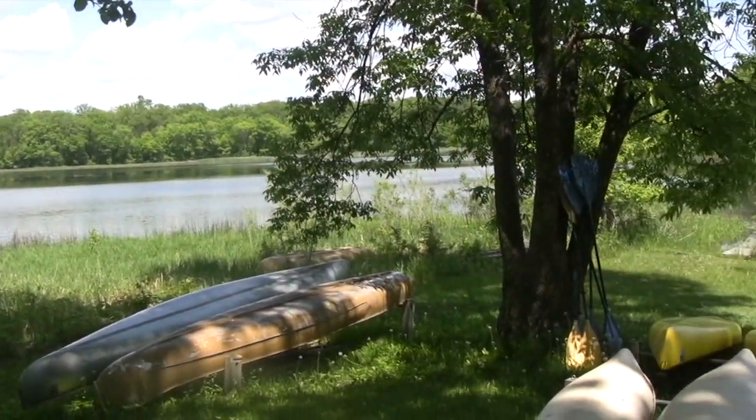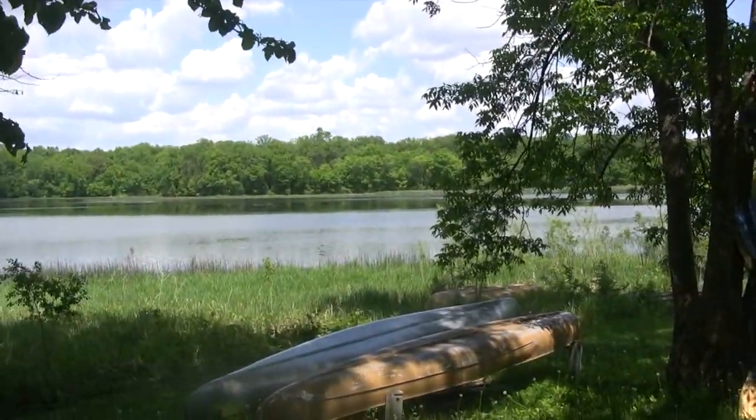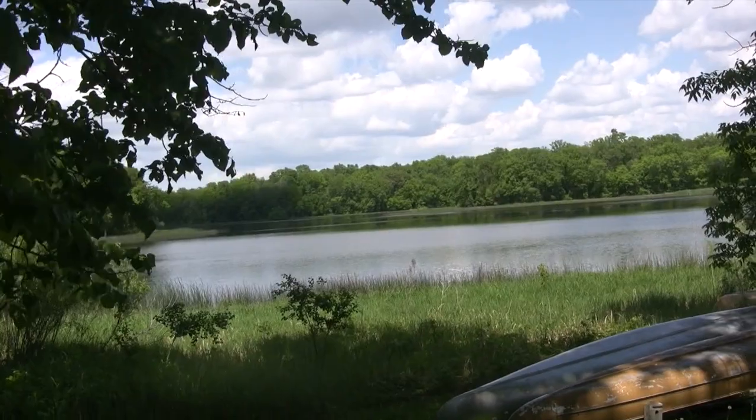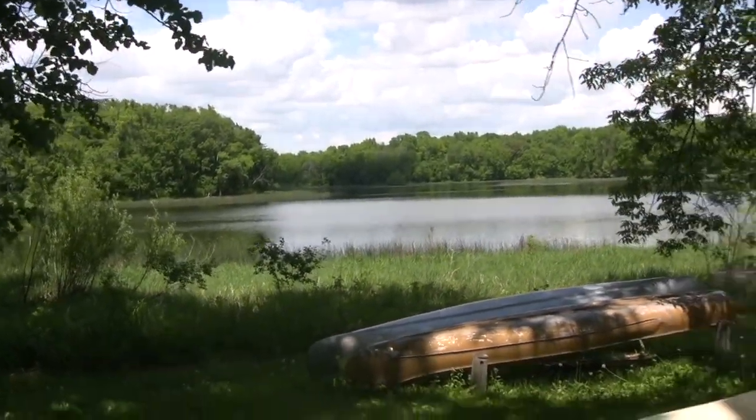Very secluded. There's about 200 homes on the other side. There's a larger body of water. There's about 550 acres of lakeshore property.